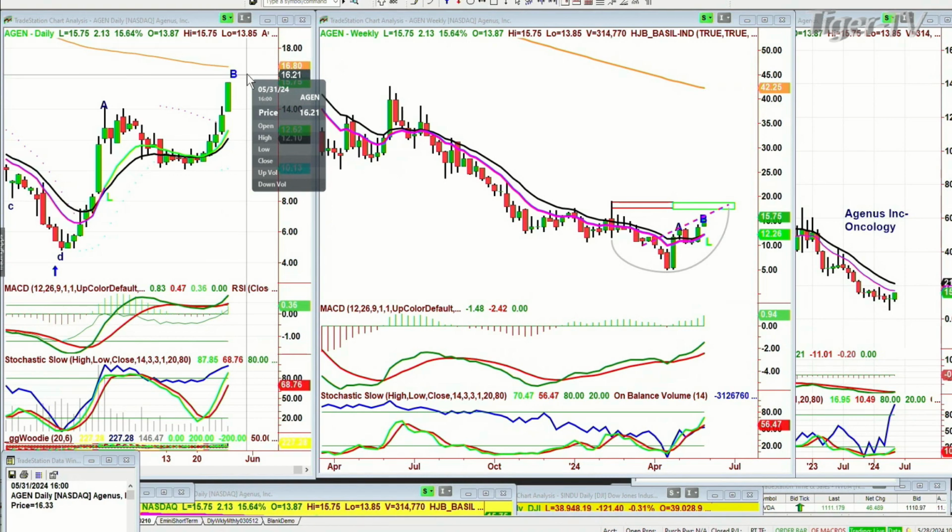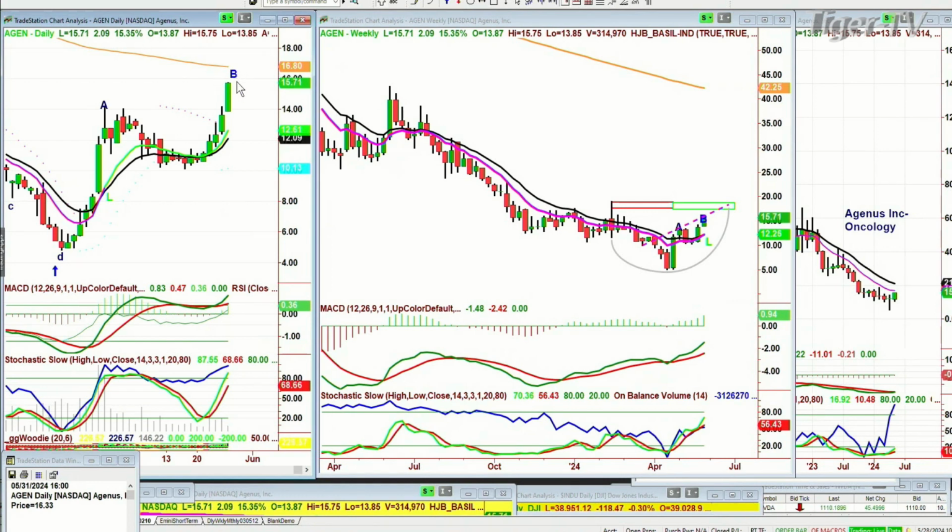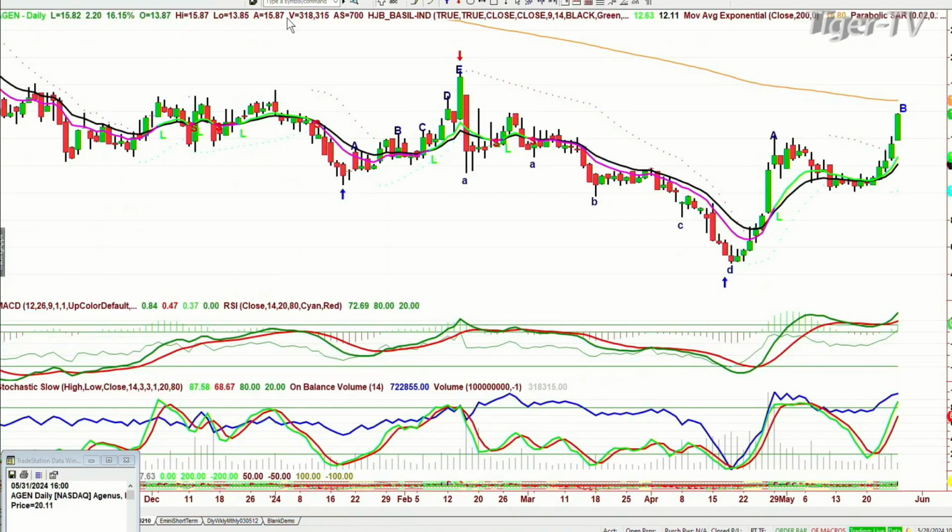I'm going to say that if it can get to 16.20, right now it's at 15.75, so another 50 cents higher. If it can hold there on a closing basis, then there's a really good chance the 200 period moving average in the daily chart for Agenus Inc. oncology stock. Yeah, that's what I'd say.